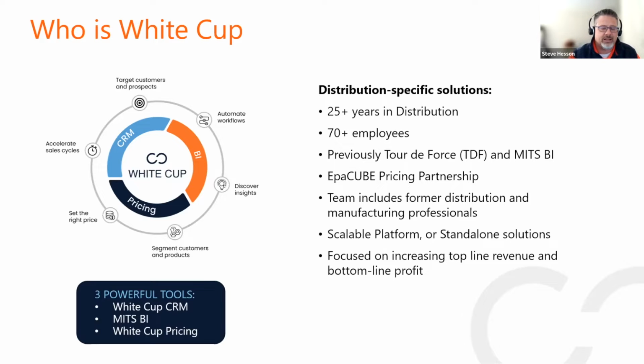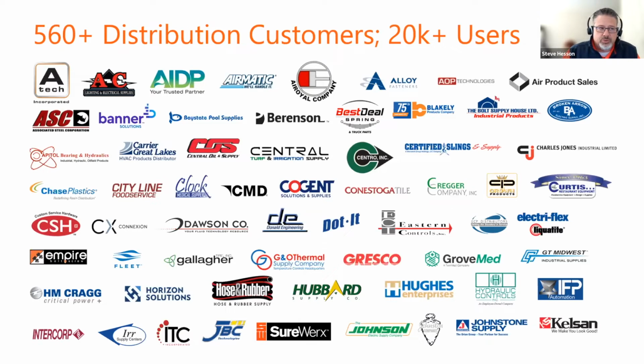All three of those work hand in hand, or we sell them also standalone, and all three are cloud-based solutions that fully integrate to P21. We have over 560 distributors now, and over 20,000 users across the US, Canada, and I think a couple over in Europe. No one really offers an enterprise-level BI tool and CRM under the same roof like we do at White Cup. And we'll take a deeper dive into those tools during this time together, CRM and BI.